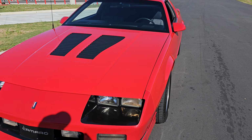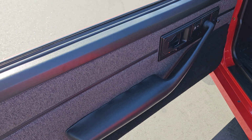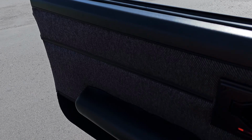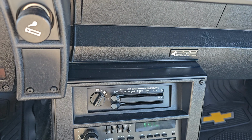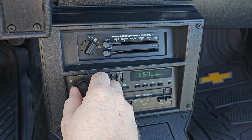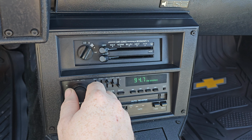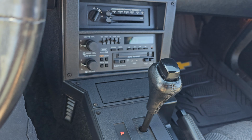So we are gonna take this thing for a little spin. Everything works on this car. I know I said that in the last video and the wipers didn't work, but no, everything in this car absolutely works. The radio sounds amazing. So, go ahead and turn that off.